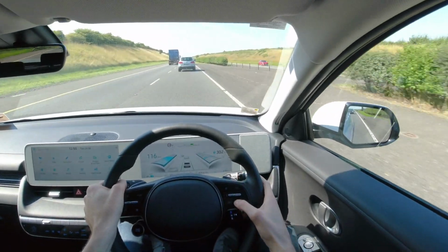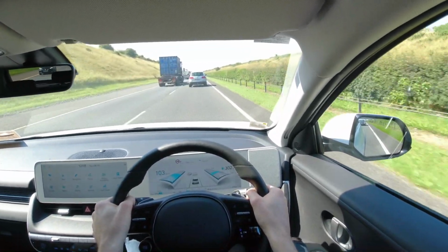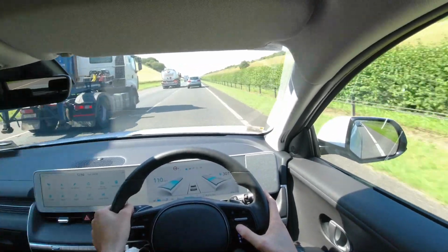Also handy on the motorway is the suite of driving tech you get on this premium trim, such as adaptive cruise control and speed sign recognition. Road noise is also kept at bay by impressive soundproofing, and this car can be a comfortable cruiser if needed.